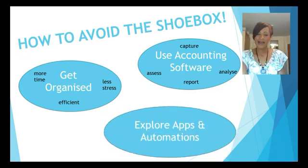And explore apps and automations. There are so many great functions out there, and when you look through them, they will seem like they are designed specifically for you. They will make tasks that you've been doing a lot quicker, a lot faster. You'll be more proactive, things will be so much simpler, you'll seem more responsive.